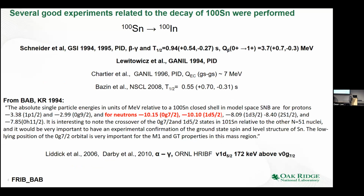And of course, in 94, the first experiment we saw actually the decay of tin 100, Schneider et al., GSI at the US. And even later, from not too many events observed, the half-life was reduced with large numbers, but 0.9 seconds. And the important thing, the beta endpoint energy for the transition. And this was also within 2 weeks confirmed that the identification of tin 100 was also made at Ganil.